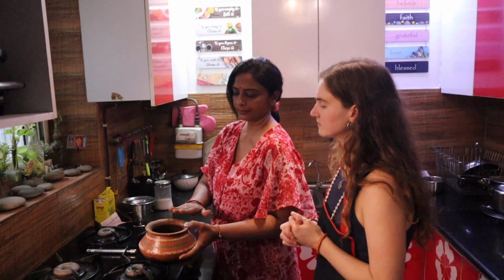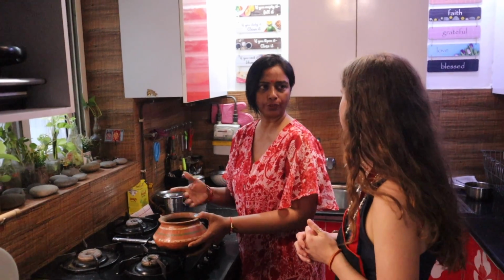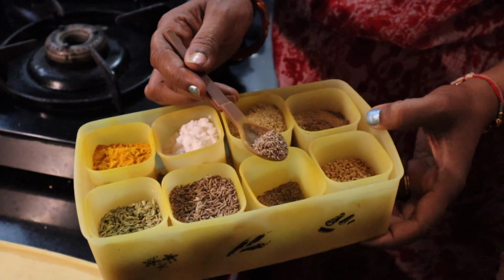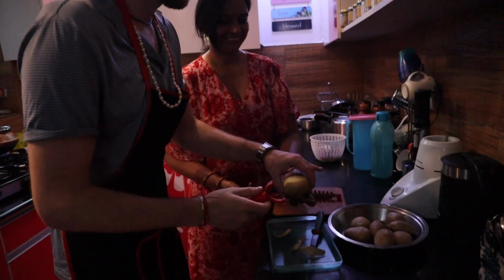So I prepared lentils in this mud pot. You can make it in any pressure cooker or any vessel. Okay. So I just soak it 1 hour before. 1 hour. Okay. 1 hour soaking. We started by learning about all the traditional spices used in many Indian dishes, then added the salt and turmeric to the pot of our dal. Now I'm peeling potatoes for the aloo jeera.